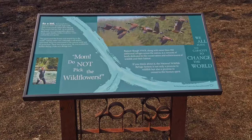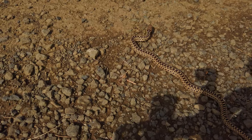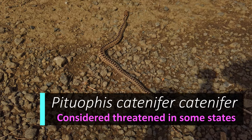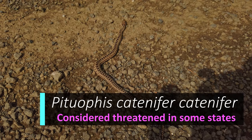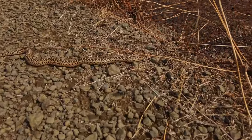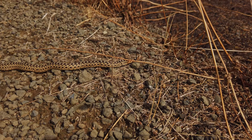Next up, nearing the top of the trail we come across a Pacific gopher snake, or Pituophis catenifer. They prefer drier habitats such as meadows, fields, and agricultural farmland, but are sometimes found in dense forests. You can find this nominotypical subspecies in western Oregon and California. Like other gopher snakes, the Pacific gopher snake can produce a loud hiss when agitated or fearful.